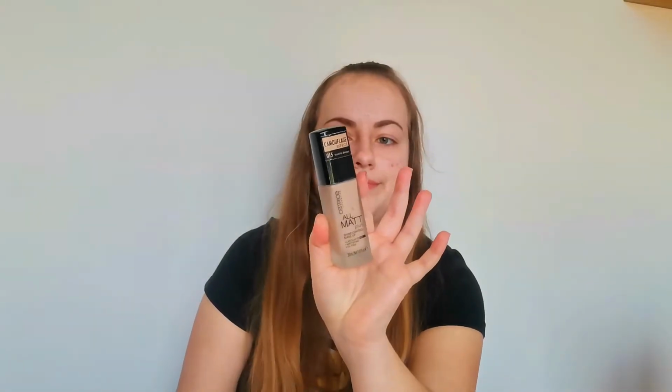Today I'm gonna do a full face of makeup and I'm starting with the Pixi Rose Balm. It's a great balm that I use as a primer underneath all of my makeup.